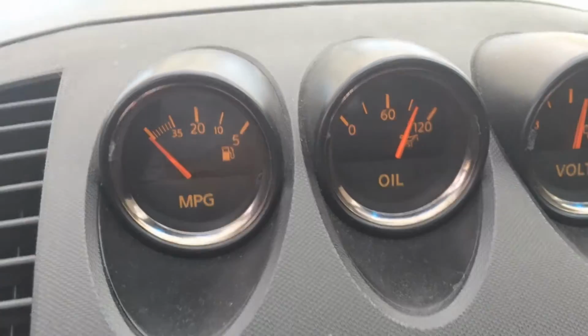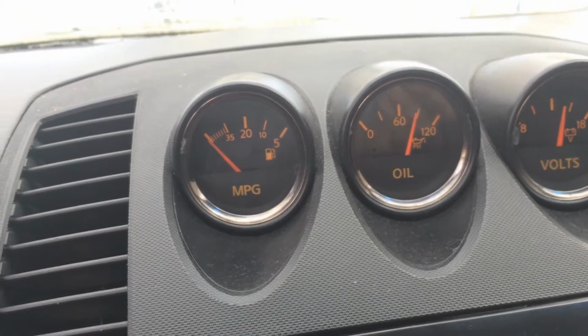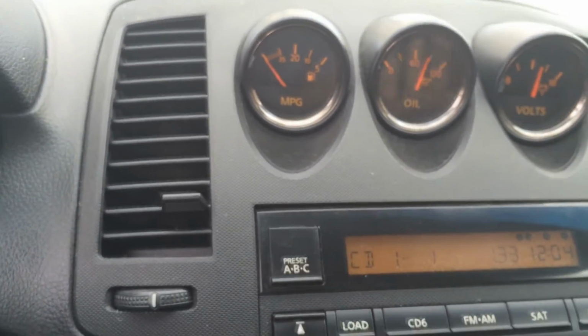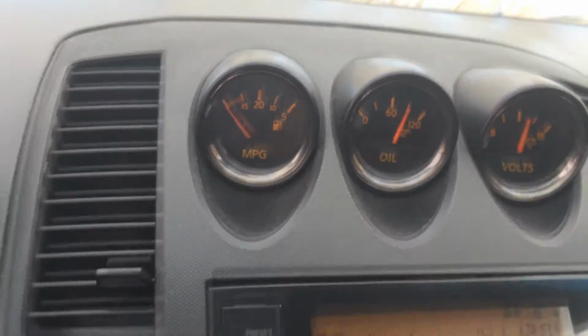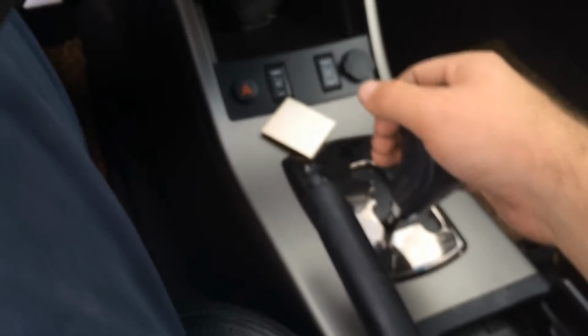Now if you guys notice, the oil pressure is actually a live oil pressure gauge. It's not like the one in my Ranger where once it reaches and stays at a pressure, I think it takes like the median or the average oil pressure and it just sits there. This one, it's like my Z car. Let's see if it goes into gear. Yep. Everything works. Wow.